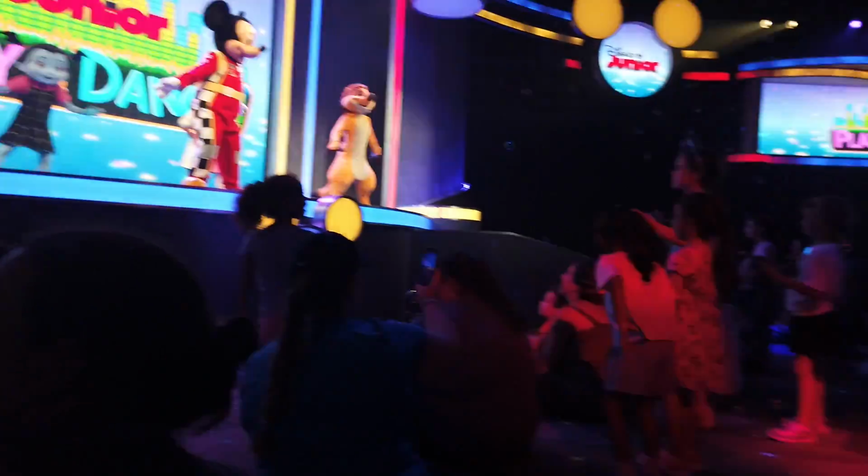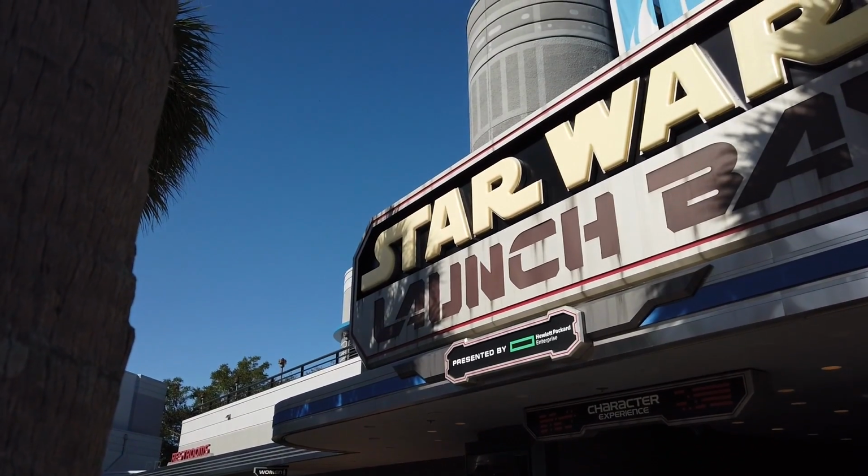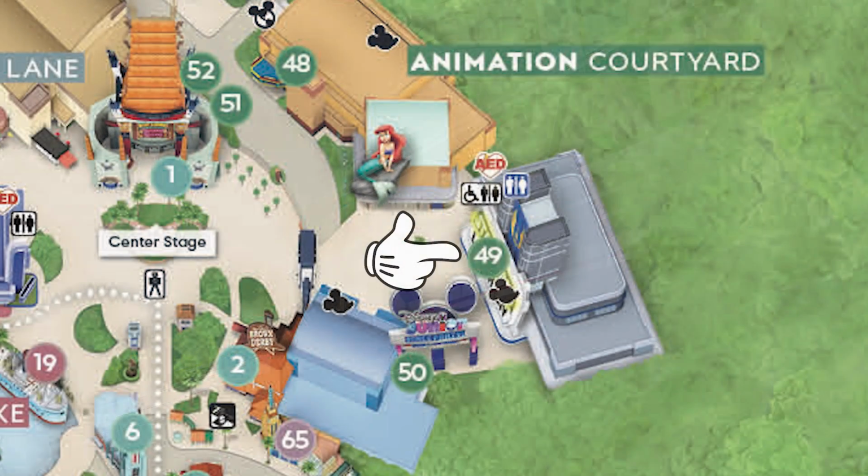They have lots of show times that are here to the left, and you can also find those show times on My Disney Experience. To the left of the Disney Junior Dance Party is the Star Wars Launch Bay experience.